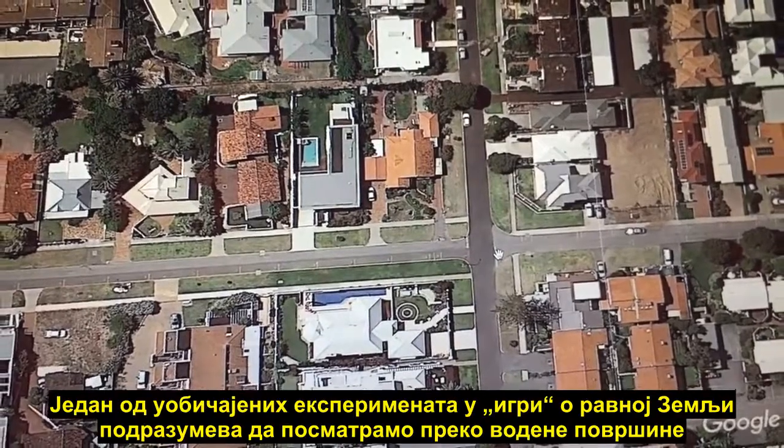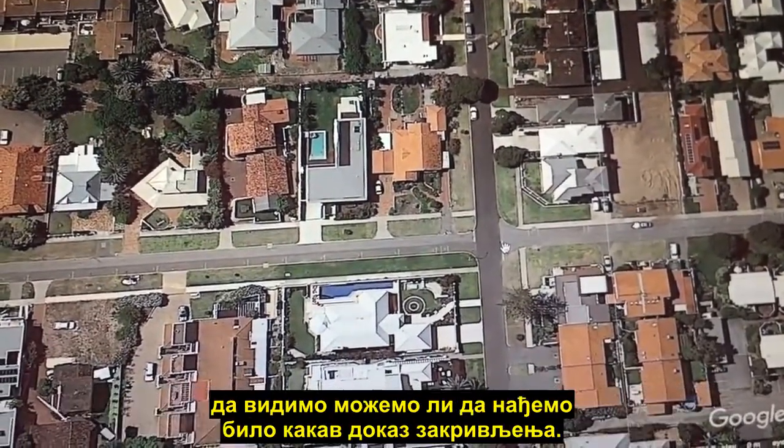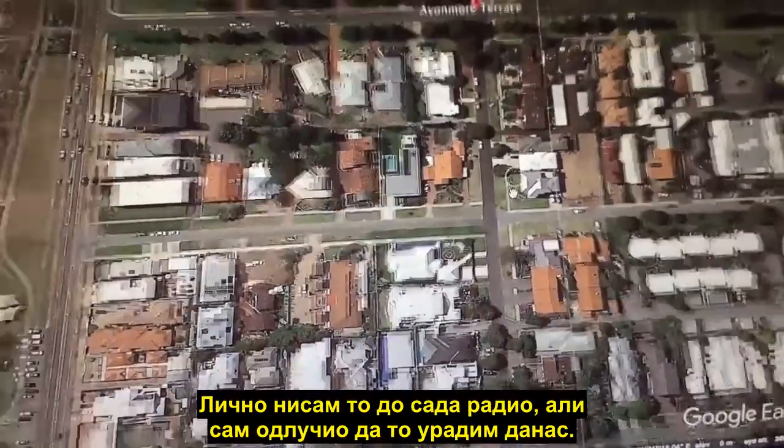One of the common experiments done in the Flat Earth game is to look across a body of water to see if we can find any evidence of curvature. Now, that's something I've not done personally, but I decided to do it today.